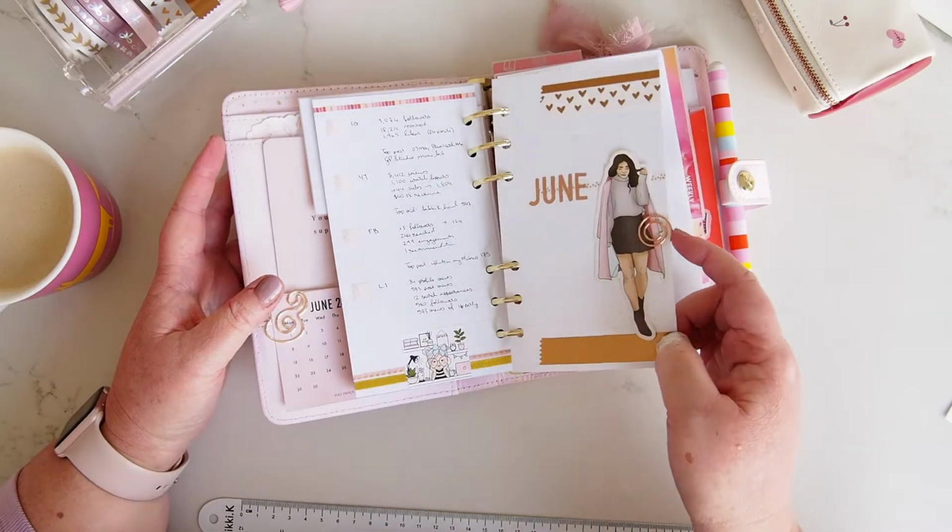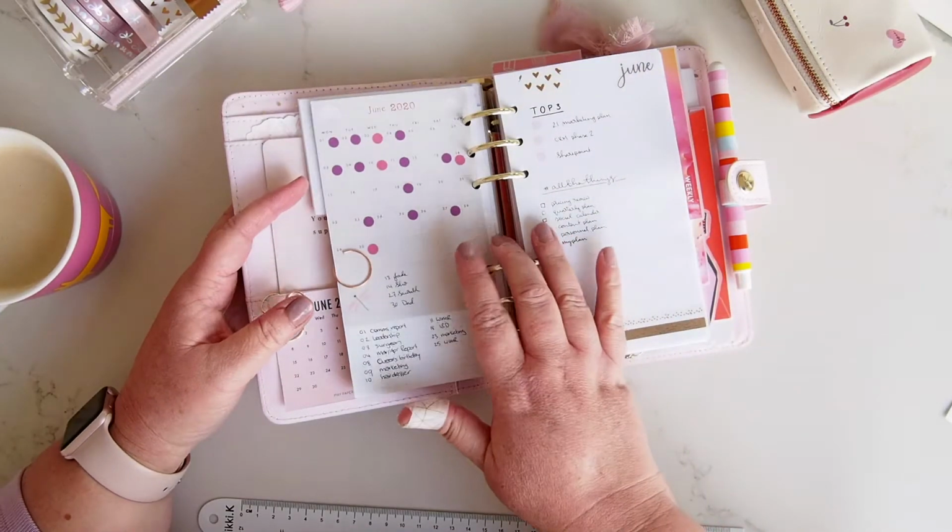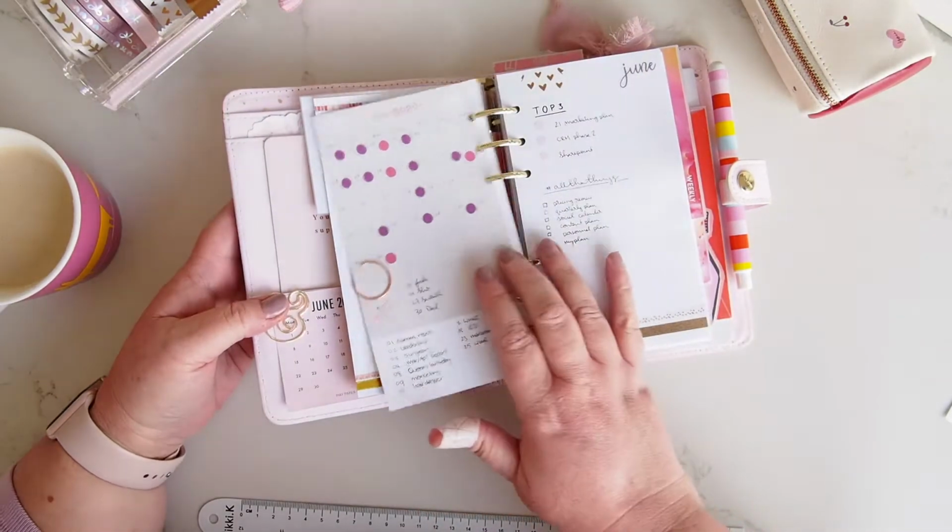I've just put the paperclip here to hold the die cut on because I don't want to stick it in, but also it helps me just find June very easily, of course.